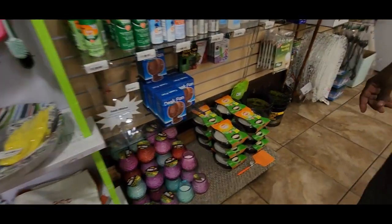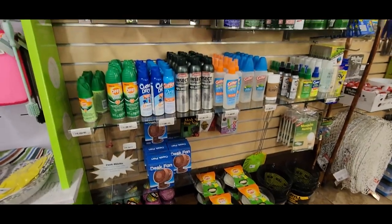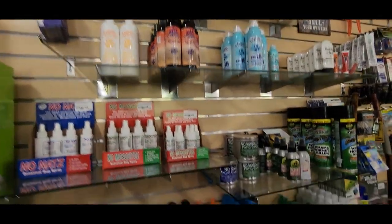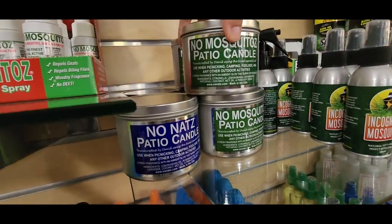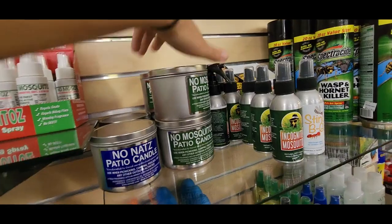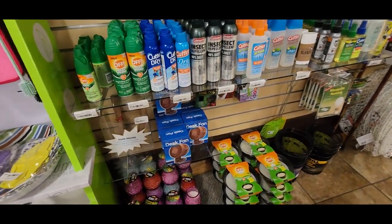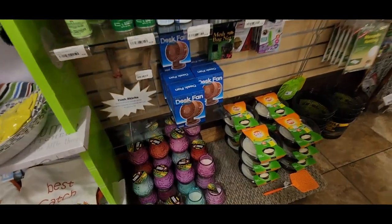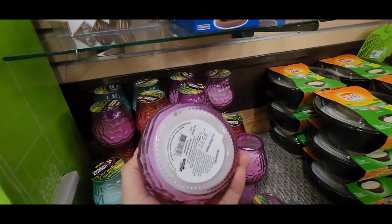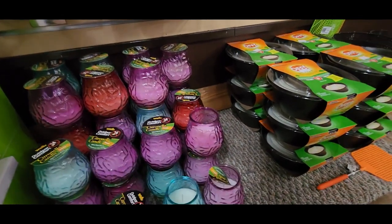Oh, yeah, citronella candle. Bug spray. What's this? No mosquito. Yeah, this is a candle too. No mosquito patio candle. I wonder how much they want. $22. Mosquito repelling cord. So if you forget something, you're gonna pay a little bit more in the shop, but hey, at least they have what you need. $5.99 for this little one. What is that little one gonna do?